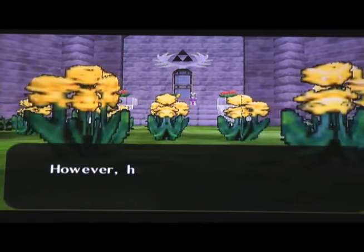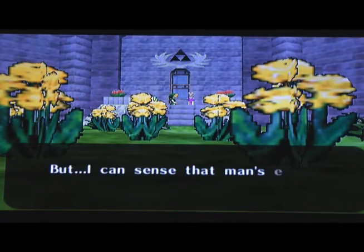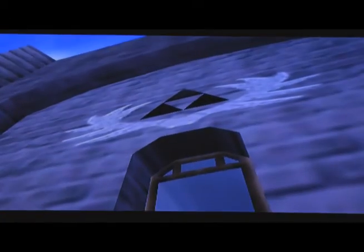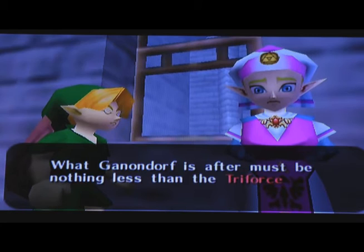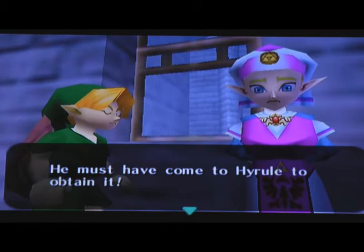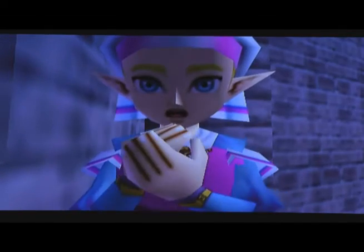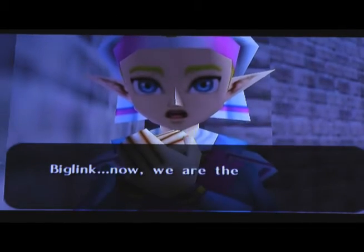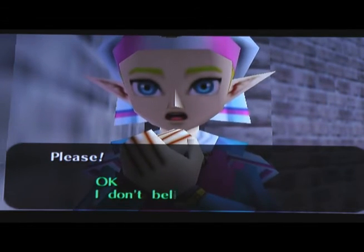So she is explaining she told her father, but he didn't believe it. But she knows there's something not quite right about him. Actually, I think he's got a wonky eye, but, you know. Okay. So she pretty much guessed that he wants to conquer Hyrule and... So in her own little way, she wants to try to stop what he's going to do.